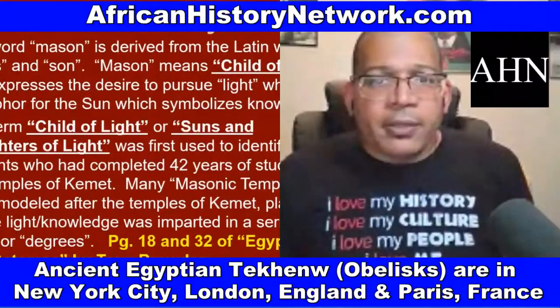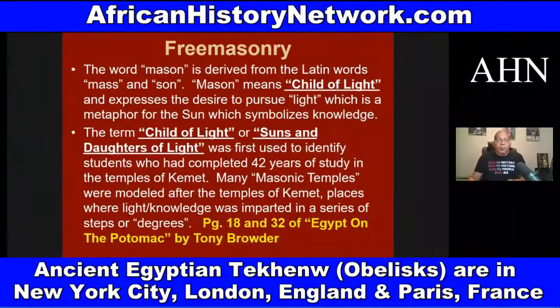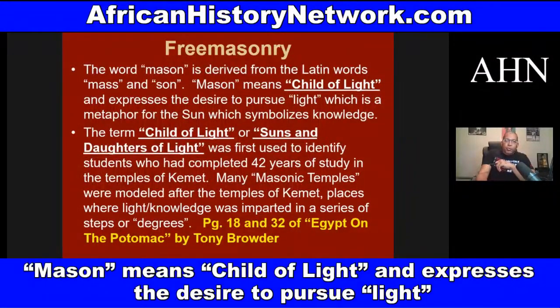So the word Mason is derived from the Latin words mass and sun. Mason means child of light and expresses the desire to pursue light, which is a metaphor for the sun, which symbolizes knowledge.